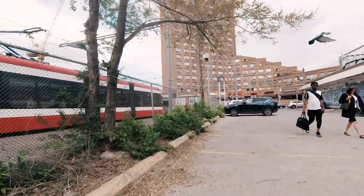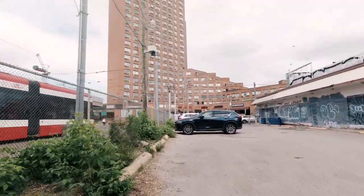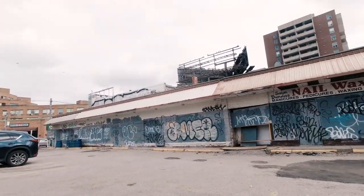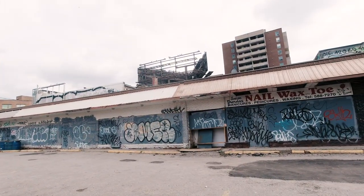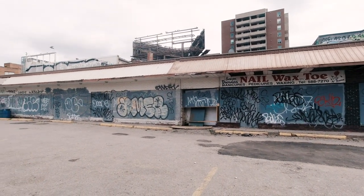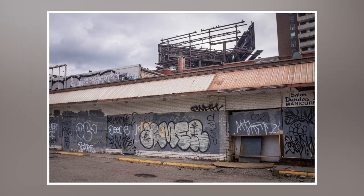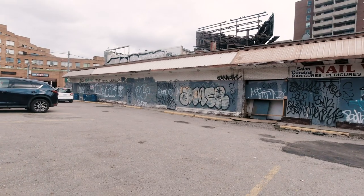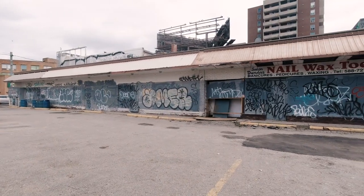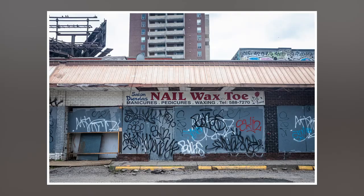Alrighty, look at the birds. That's a cool shot. So I guess this is that giraffe building that I photographed a few times from the back of it. What is that, a smart car? Okay, it would have been good to get that in there too. But I like this shot, the backside of it is so destroyed, and the front is destroyed too.